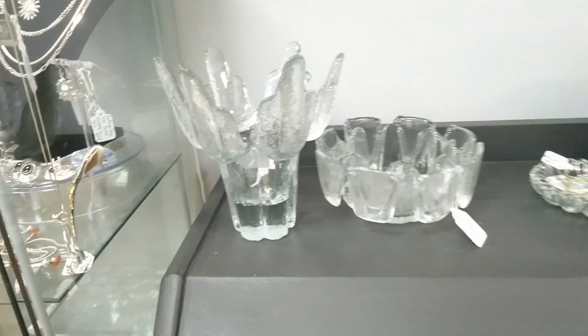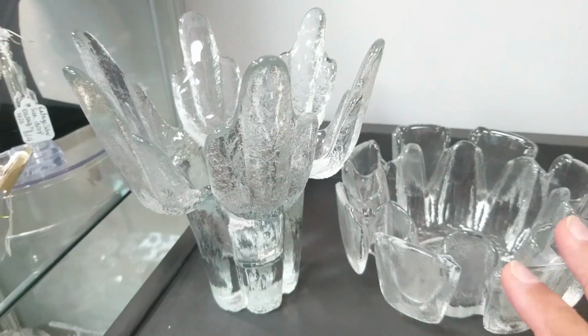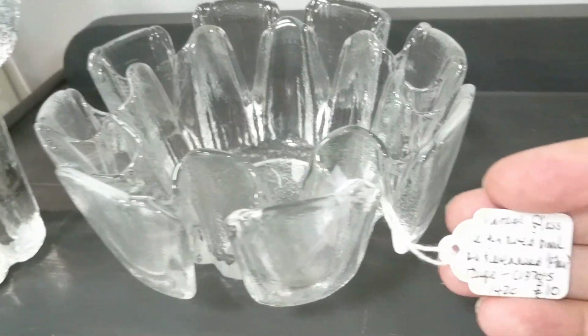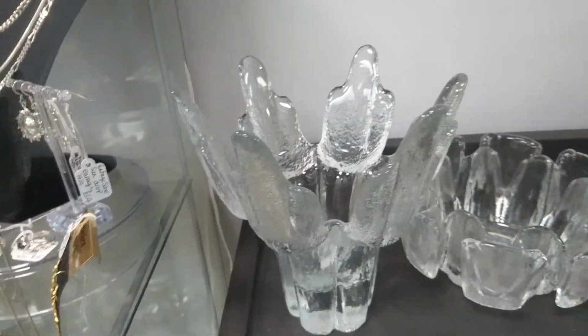So it's time, because there's a couple of really nice pieces of Ravenhead. I've already got these at home, but my wife really likes these, and the prices are decent, very decent. That one's 10, that one's 12. Yeah, no, they're nice.